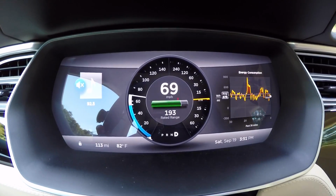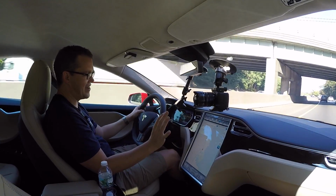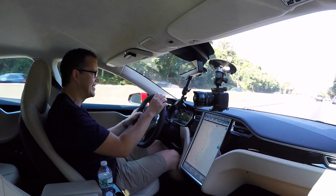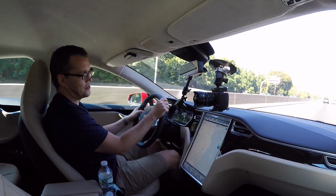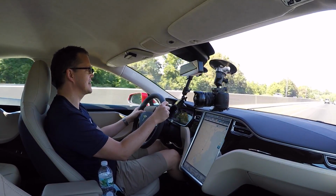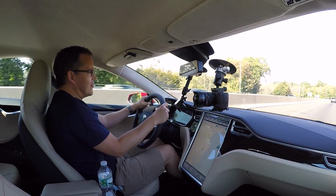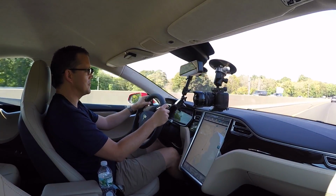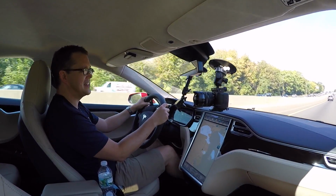The gauge cluster is so easy to read and so configurable. And of course you've got the giant navigation, or whatever you want to put on here, the super duper screen, which, you know, is what everyone's going to have sooner or later. So it's such an exciting car to drive, despite the fact there's no V8 roar or anything that you'd get from a normal sports car. You know, this is a beautiful GT cruiser, basically.